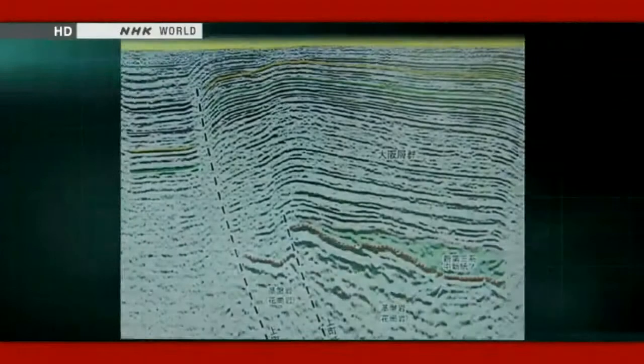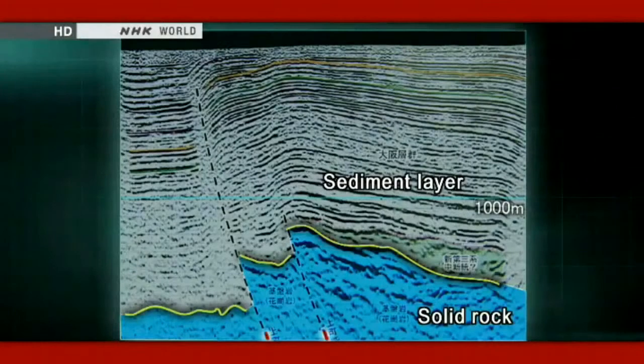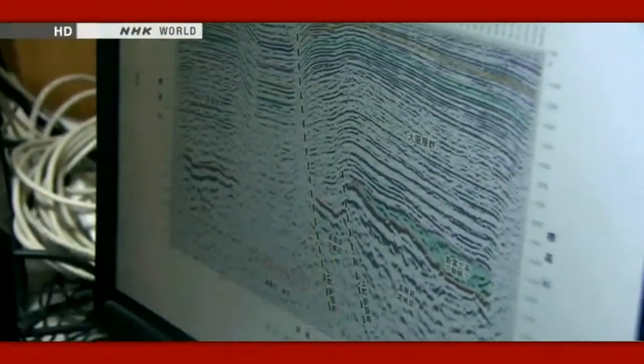Here's what they found. The blue part below is solid bedrock, and sitting above it is a layer of sediment. The picture shows two vertical slips in the rock. These are source faults that could trigger an earthquake. The faults are over here, in the rock, slanting down toward the east like this.